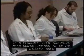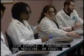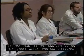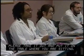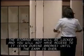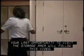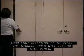If a personal item you might need during breaks is in the storage area, for example, a toothbrush, medicine, or food, please take it out and put it on the table where you are sitting. The storage area will be locked, and you will not have access to it even during breaks until the exam is over. Your last opportunity to visit the storage area will follow this video.